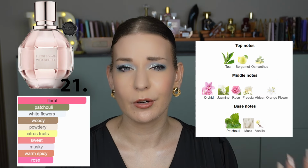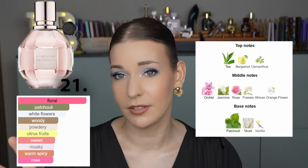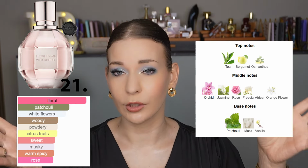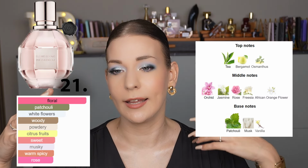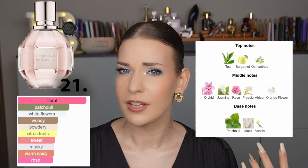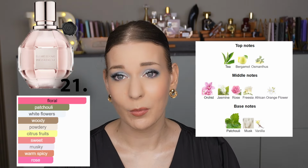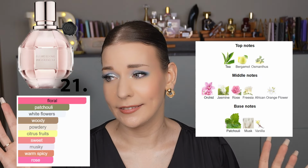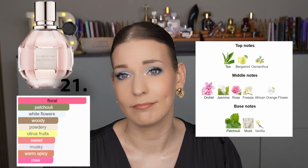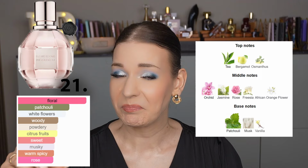Then we go to Viktor and Rolf. Viktor and Rolf is a Dutch brand for some of you who don't know. Viktor and Rolf are a Dutch couple, Viktor and Rolf. They have a clothing line and they made some scents as well. Maybe 2000s they started, I don't know. But I really love Flower Bomb. I used that one up again. And they have so many different ones right now and I haven't tried them. I would like to try those. They're on my bucket list, but I haven't tried those.